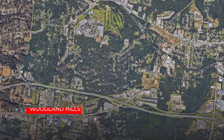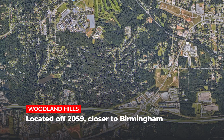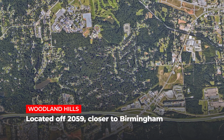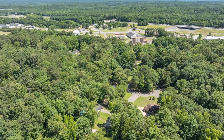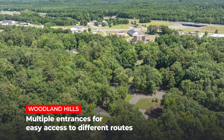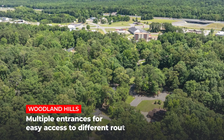Another opportunity that may be what you define as an affordable neighborhood is Woodland Hills. This neighborhood is right off of 2059, closer to the Birmingham area than Lenox South. It is only about 3 minutes to the interstate. What I love about it myself is it has multiple entrances, so depending on where you need to get, you can get there relatively fast. Because if you know me, I don't like traffic. I like the back roads.